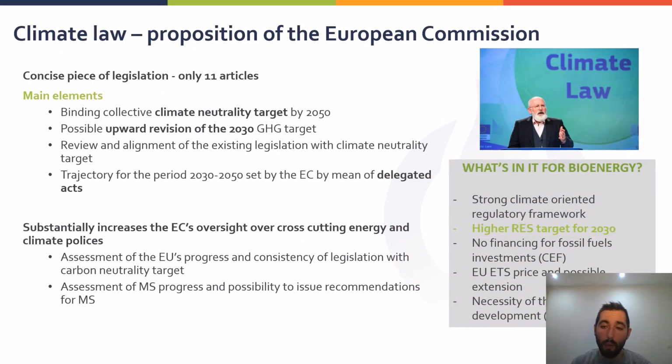Basically, the most discussed issue was how legally the Commission can enforce this. The Commission proposal was through a system where there's a delegated act where the Commission can reinforce the targets provided by the member states, which wasn't particularly welcome by member states because delegated acts provide much more power to the European Commission than the current target setting, which is mostly relying on member states' will through the national energy and climate plans.